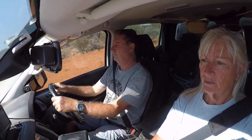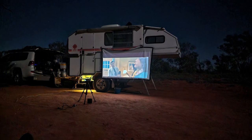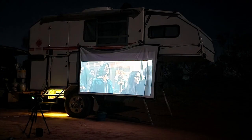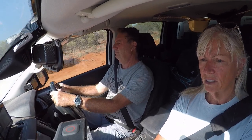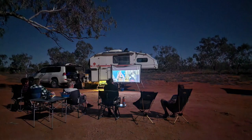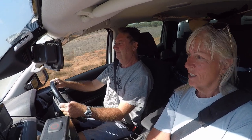We did a movie night the night before. We had 2 nights there. We've got a projector and a screen which we hung up. One of the other couples we're travelling with has got a camper, so we strung the screen from that and watched Bohemian Rhapsody. So that was a treat. It was like an open air sitting. It was a great campground, really, wasn't it?